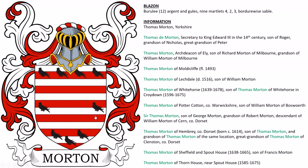We have the arms of Thomas Morton of Yorkshire, who I wasn't able to identify, so I listed out a list of many potential candidates. I'm not sure who it is, but there is a Thomas Morton, secretary to King Edward III in the 14th century, who was son of Roger and grandson of Nicholas. Thomas Morton, Archdeacon of Ely, son of Richard, and several others.